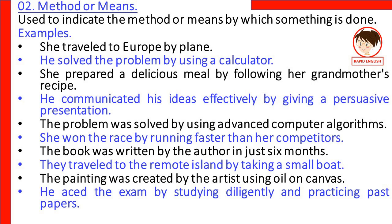He communicated his ideas effectively by giving a persuasive presentation. The problem was solved by using advanced computer algorithms. She won the race by running faster than her competitors. The book was written by the author in just 6 months.